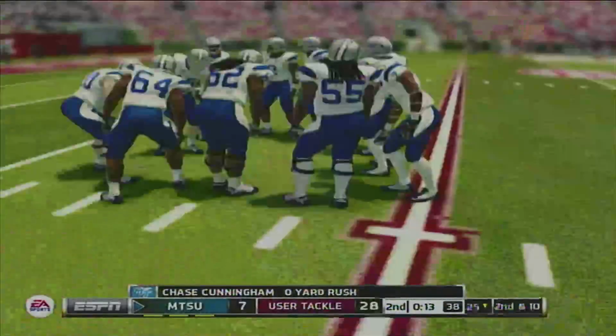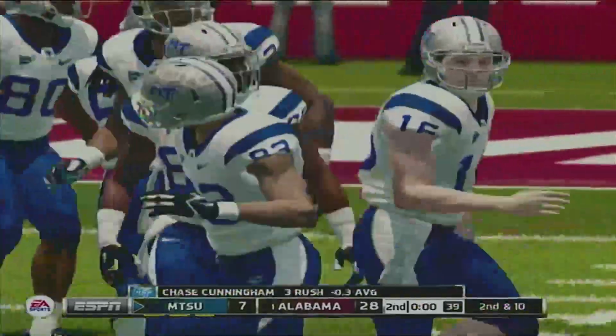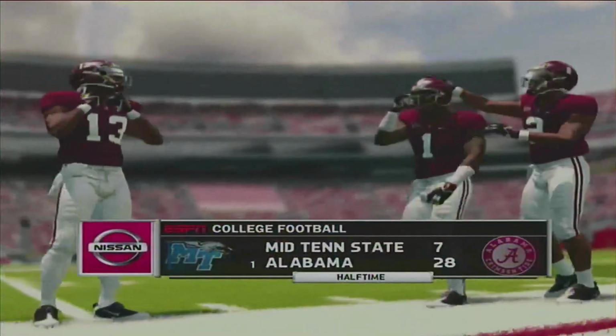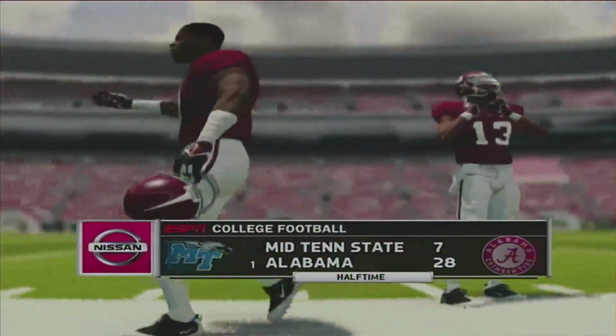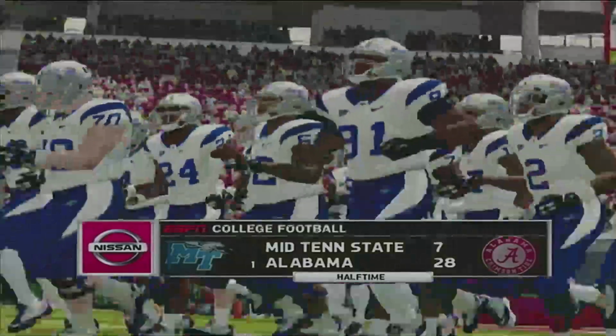And he's tackled around the 25-yard line. That makes it second and 10. From their own 25-yard line, it's second down. That's going to do it for the first half, and they're just trying to keep this thing close. 28-7, Crimson Tide.